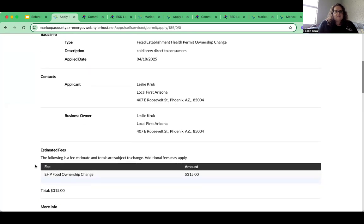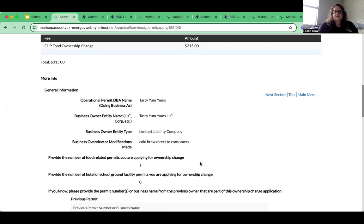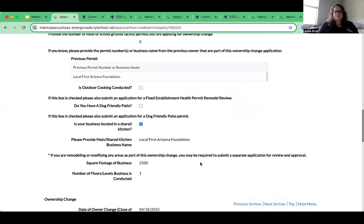So estimated fees. You're going to see this $315 amount. This is the amount to pay for the inspection in the first place. So you submit your application, it gets reviewed by Maricopa County, you pay a $315 fee so that the inspector meets you at the commissary kitchen and they talk specifically about your business and your permit. And that is how you unlock that inspection, by making that initial $315 payment. And that will be populated. You will get an email to submit that payment after you've submitted your completed application.